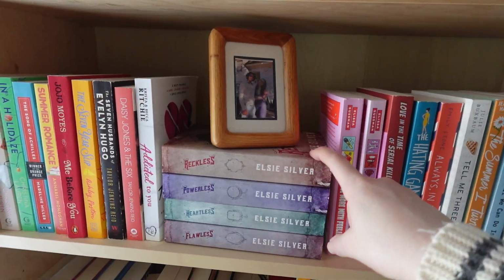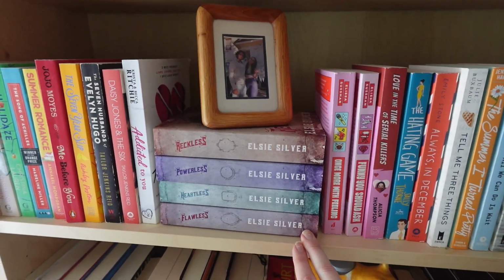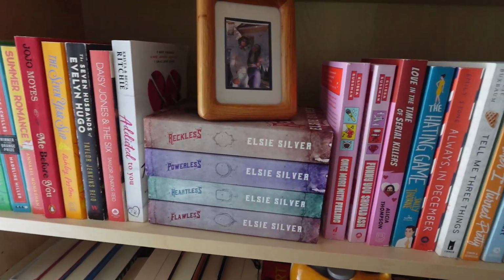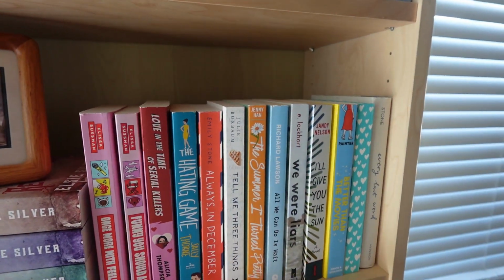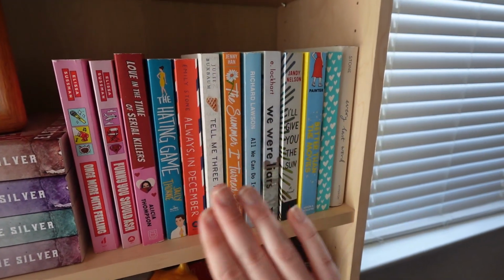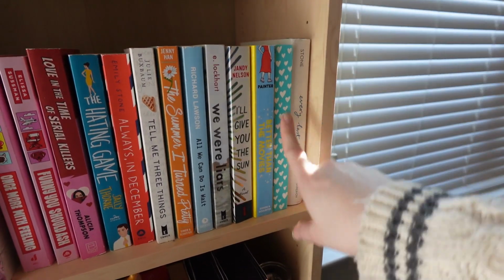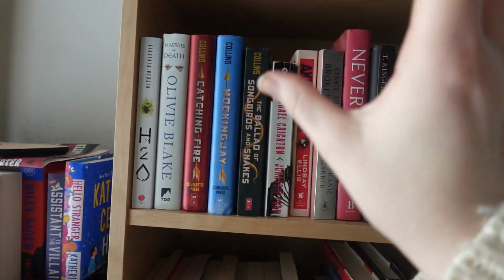I'm still missing the last book. I don't even know if they print the last book like this anymore. Let me know if they do, because I hate that I'm missing it and it looks really stupid. And then we have more, and right about here we get into YA romance. I like to keep this one outwards facing because it's got pretty sprayed edges.